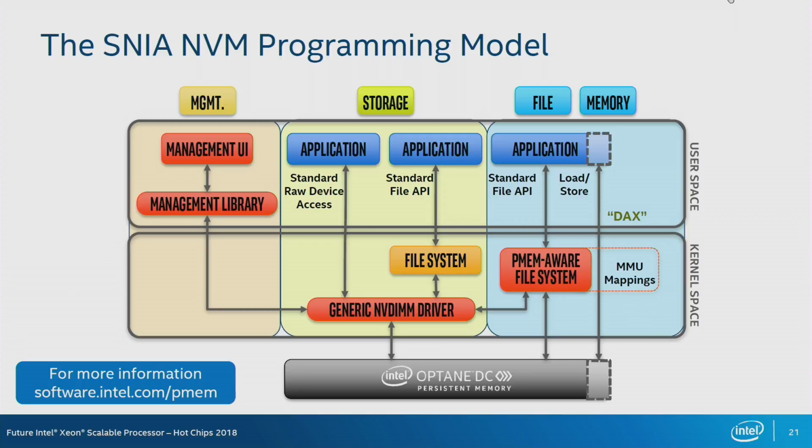So that's the most powerful interface. Of course, once you use that interface, you're touching the application, because the application has to be aware of what is persistent memory, what is volatile memory, and manage that differently. But if the application is capable of doing that, that unleashes the power that the new memory technology is enabling.